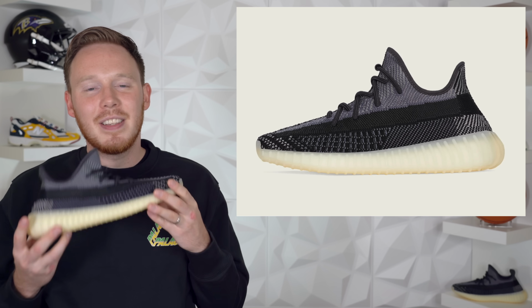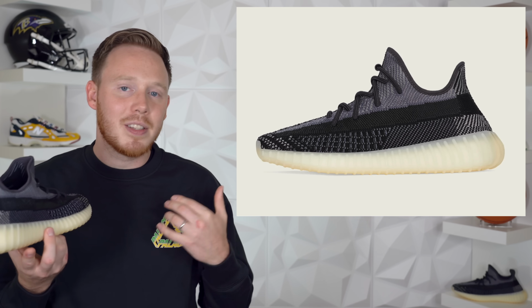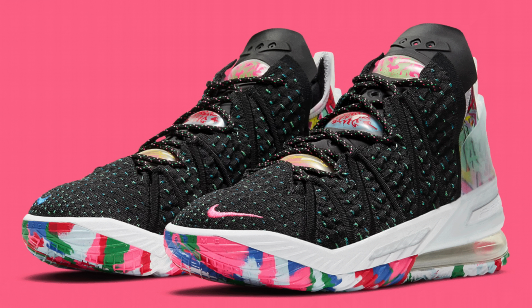But as we all know, it's a Yeezy 350 V2. It's a solid, simple, and clean colorway, and those always do well, so for that reason this shoe is definitely going to sell.